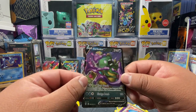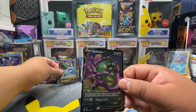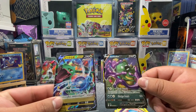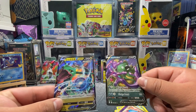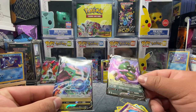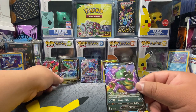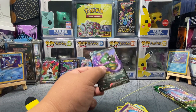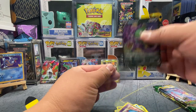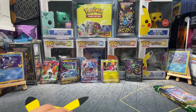That's dope. Okay, let's take a comparison. Japanese V. Let's see which one shines. Kind of hard to tell. All right, Garbodor V. Not bad, not bad. I'll take it. Welcome to the party.